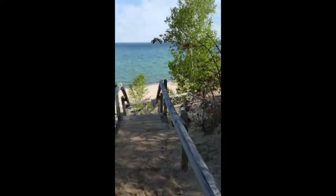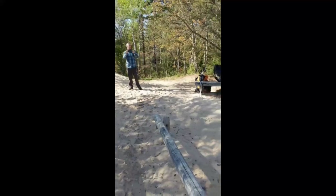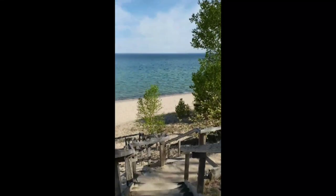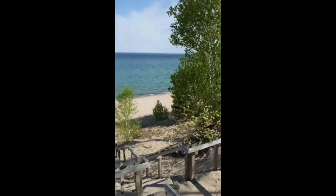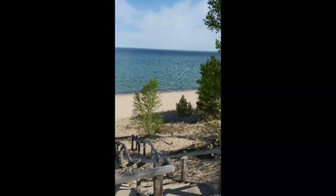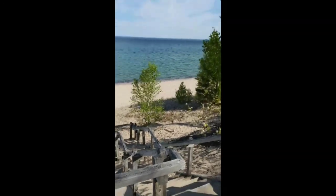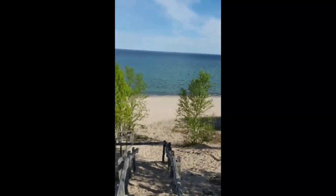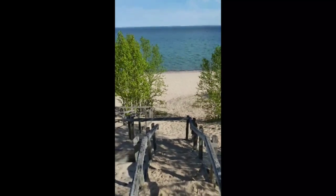I feel great. I feel great too. I got a good night's sleep. Weather's perfect. It's a beautiful day. All right, so we're on 12 Mile Beach. Another beautiful spot here on the National Lakeshore. I'm just gonna stop, take about a quick 20-minute break here, maybe eat some lunch.